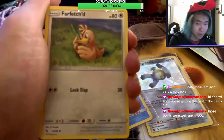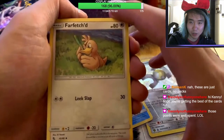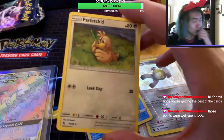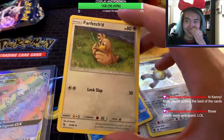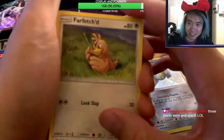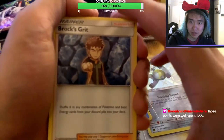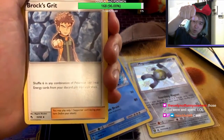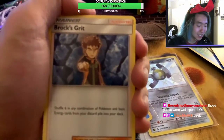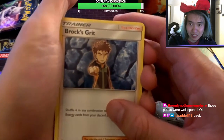So Graveler, we got Farfetch'd. You know, Farfetch'd is always a fun Pokemon. It's like a little bird with, I don't know what it's called. Like a radish or something? What is that? Scallion, yeah, Scallion. It's a Scallion. You know, Farfetch'd is with a Scallion. I love Scallion, so. Brock's Grit. Brock's like, yeah, dude, this, you know, Brofist. A leak. Okay, it's a leak. My bad. It's a leak. So Brock's Grit. You know, Brock is a gritty guy because he never opens his eyes.